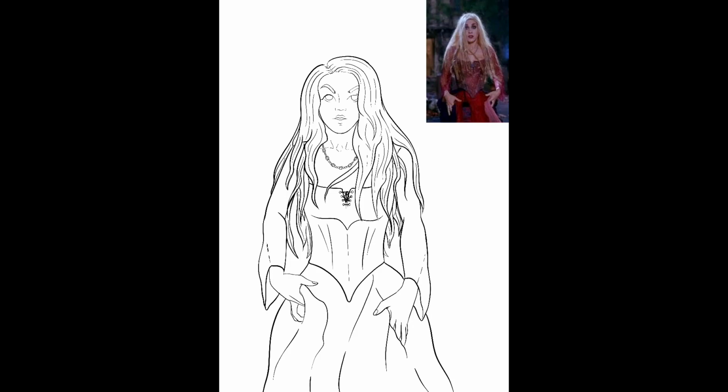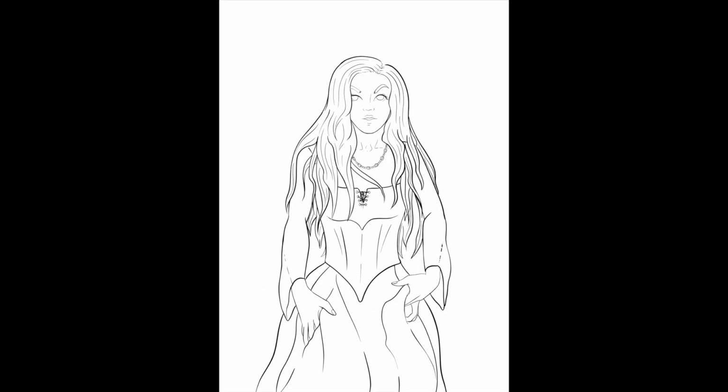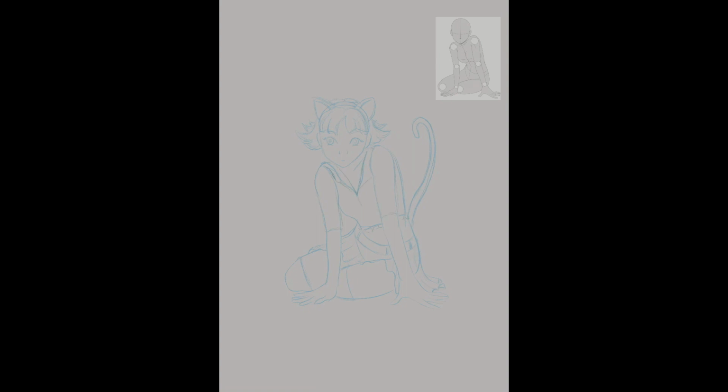So day 2 was mindless, and the first thing that came to my mind over mindless was Sarah from Hocus Pocus. So there is her line work. But yeah, so I took the month of September and planned this entire thing out. I wanted to make sure I had all of my references ready, all of my sketches ready, which didn't actually happen, or as many of my sketches as I could ready, so that when October got here, I was just ready to ink. And for the most part, the sketches were done.